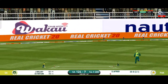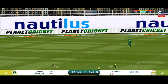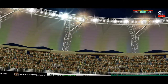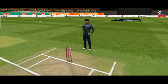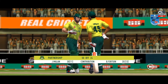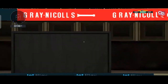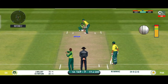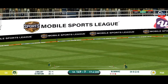That is in the air and in the gap. Oh, that's a very good shot. 4 runs. And he helps himself to a six. Both batsmen are well set and are looking to score big. Captain is in desperate need of a wicket here. That's gone high in the air. That is in the air and in the gap as well.